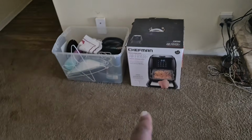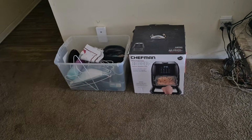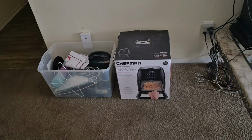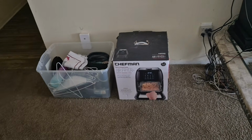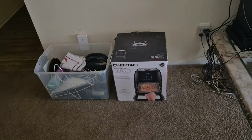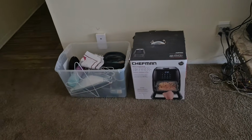I'm even going to let go of this air fryer. I've had it so long. My dad gave it to me, and it's just too big and I don't have anywhere to really put it. I would love to put it on the shelf by the microwave, but I don't think anybody will really use it like that, honestly. So that's getting donated.